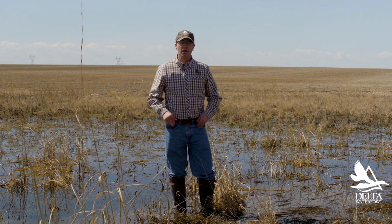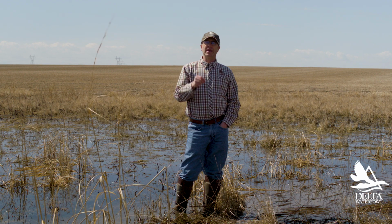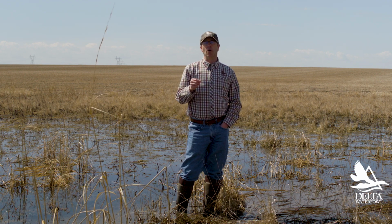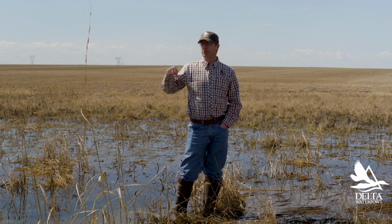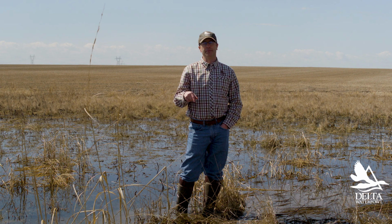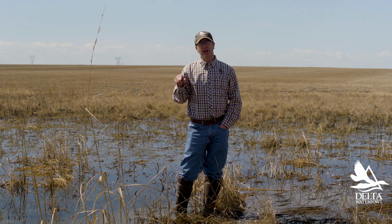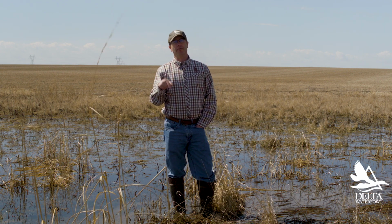When we think about these small wetlands at Delta, we're thinking about how we are going to conserve these small wetlands at scale. Well, one of the most important things to think about is this particular wetland is on private land in central North Dakota. Over 90% of the wetlands that we care about are on small working farms and ranches.